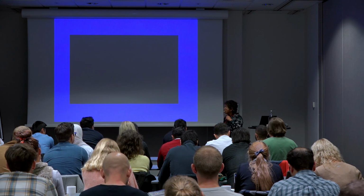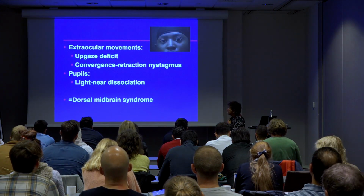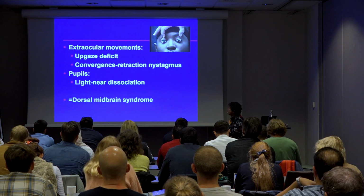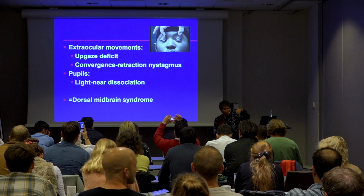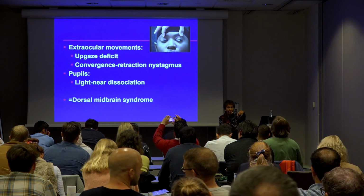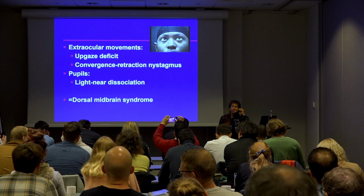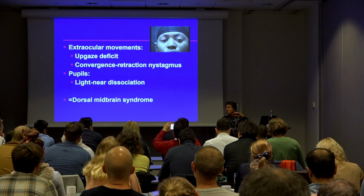So he has a dorsal midbrain syndrome with an upgaze deficit, convergence retraction nystagmus, and light near dissociation of his pupil. So he's a dorsal midbrain syndrome. So again, when you know the where, you have a very limited differential regarding what. When you know it's dorsal midbrain syndrome, what are the whats?